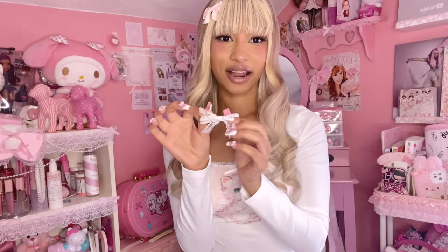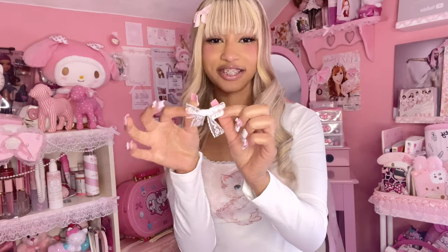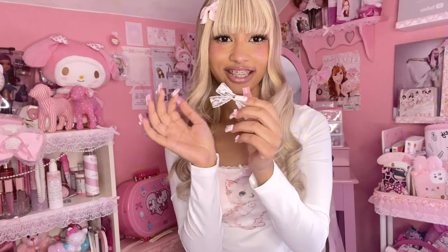Like, you'll be so surprised at what you can accessorize with just a tiny bow that has a clip like this. Even on things that have a spaghetti strap, just putting a little bow. Yeah, I think that was everything that I'm gonna be showing you guys from Cider today.